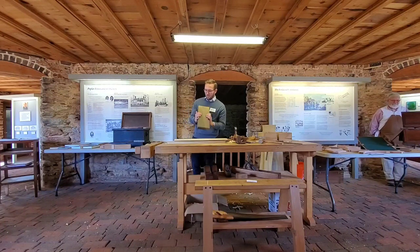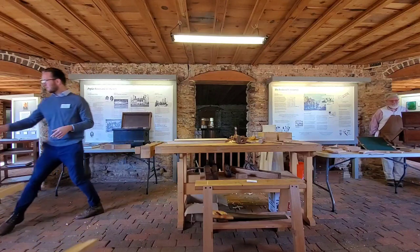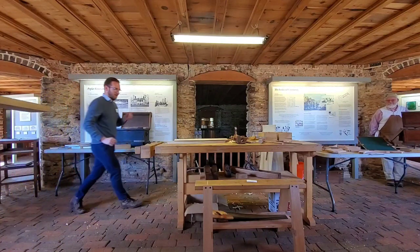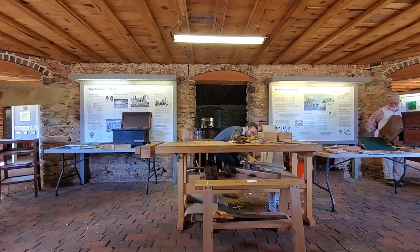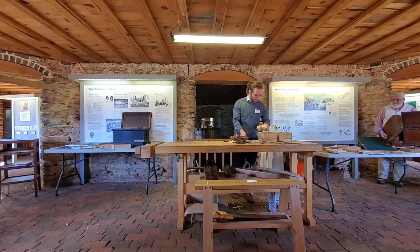But yeah, so that was just a fun fact I'd share. So I'll pass this around. You can see how dense and dark that wood actually gets. So with that, I'll turn it back over to Dan, and I'll clean up my mess a little bit for him.